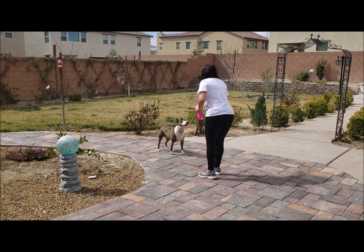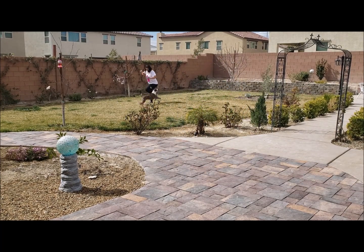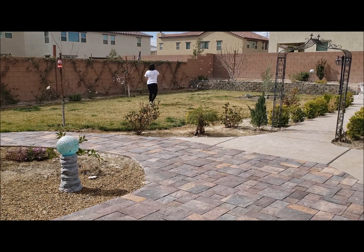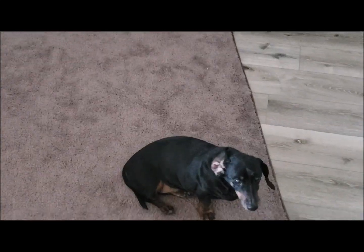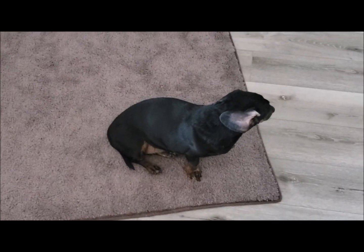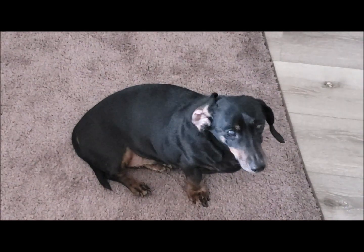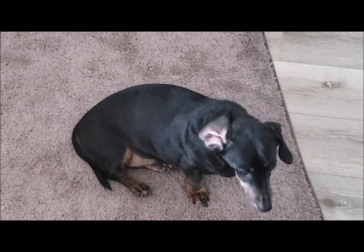As we get home, I'm going to go ahead and play with Priscilla just a little bit to get her a little tired so I can go about my day with my chores. And here's Dodger. He had a little accident inside the house as soon as we got there, and so he thinks he's in trouble. My poor little old guy can't control it anymore.